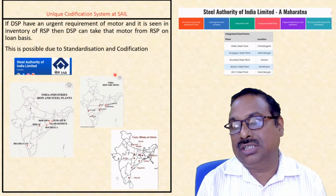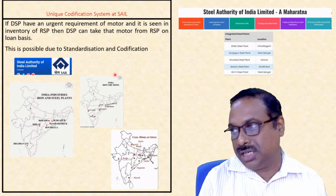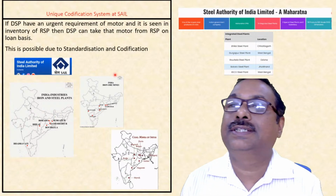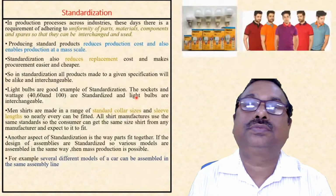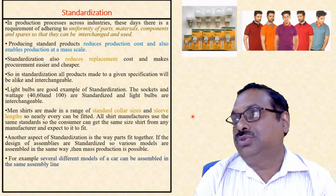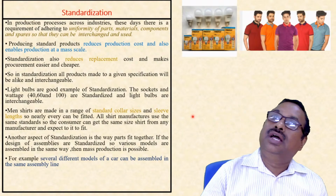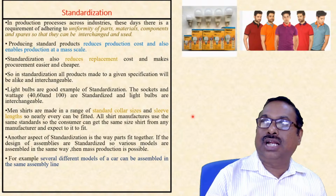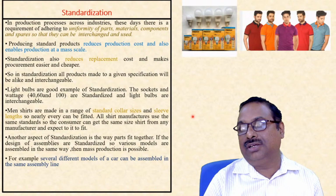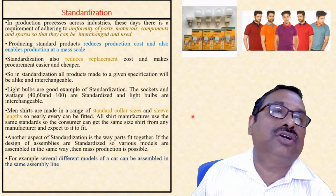One is codification, standard code, and another is standardization. That means a standard product is used in all departments. Then coming to standardization. Suppose you take the example of a telephone charger. It should be a standardized product, because if every manufacturing company had its own separate charger, the customer would face difficulties.